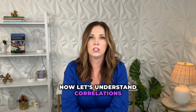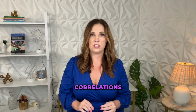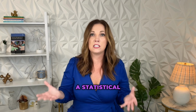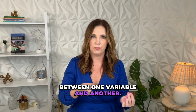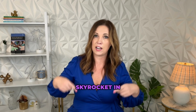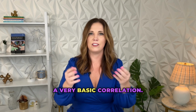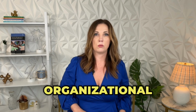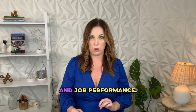Now let's understand correlations and their relevance. This is the science stuff, right? Understanding correlations is also crucial in OB. A correlation is very simply a statistical measure that describes the relationship between one variable and another. For example, ice cream sales skyrocket in the summer because it's hot and people like ice cream, which is cold. A very basic correlation. Now, in organizational behavior, there might be a correlation between employee satisfaction and job performance.